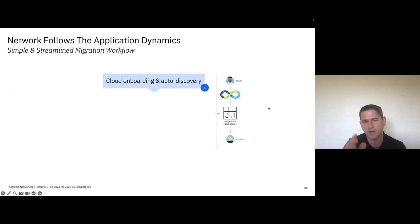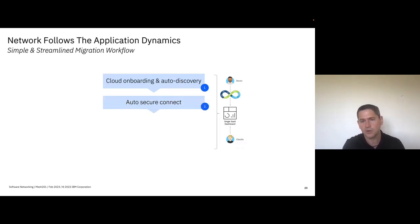So the cloud onboarding and auto discovery is going to happen. That's Claudia's area. She's going to just deploy a gateway, and that means that it's going to auto discover the environment. Then she's going to hand over to Devin and say, infrastructure is done, Devin. You're the one that's going to create the connectivity here. So Devin's just going to use the CI/CD pipeline to take a snapshot of the application system itself. He's going to take that snapshot and deploy it into the IKS cluster in IBM Cloud. And it's going to auto secure connect at that point. The system just takes care of it.